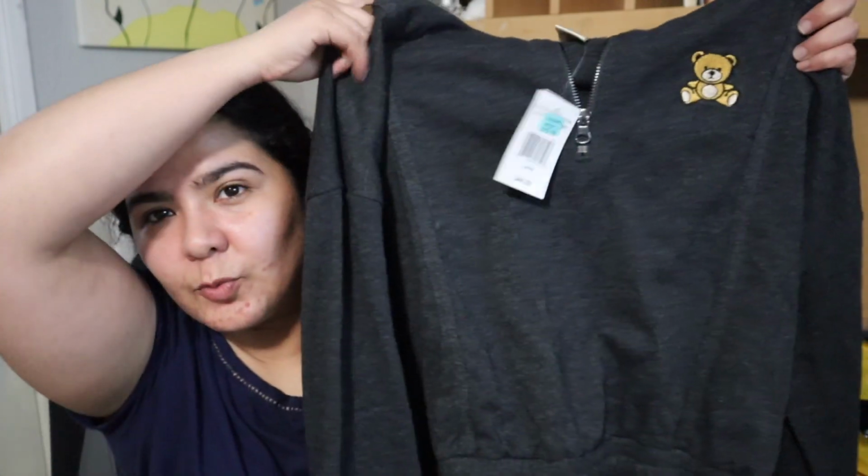The last thing I got at JCPenney, because I shop at TJ Maxx a lot, was this beautiful sweater with this beautiful teddy bear. When I first saw it, it was like $44 or something like that. Oh wait, no, here. Yeah, $44. And I was like, yeah, no, that's too much.